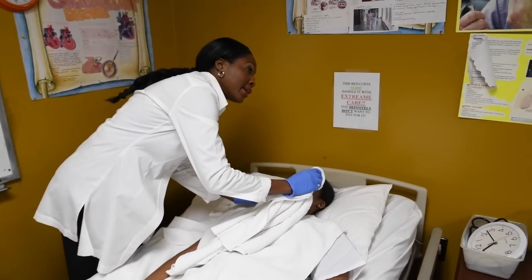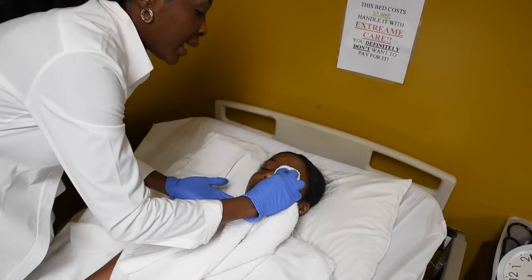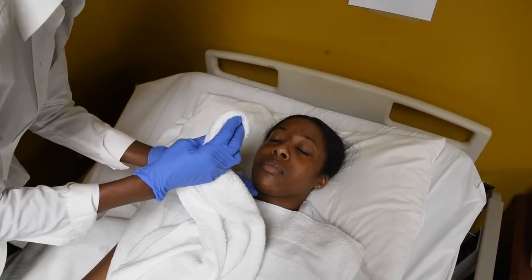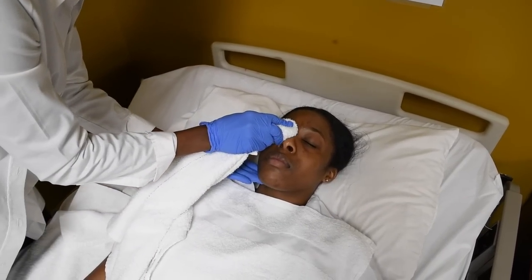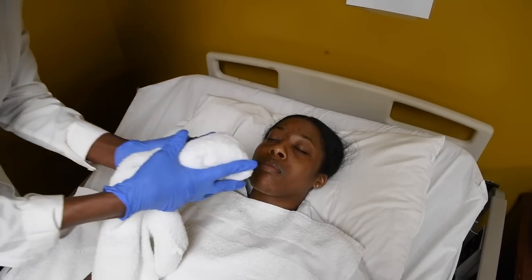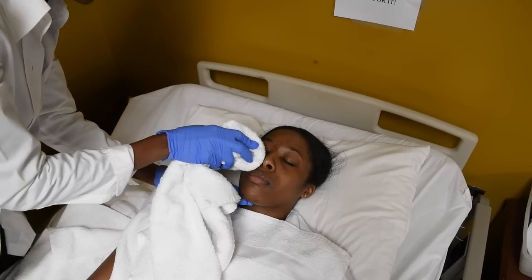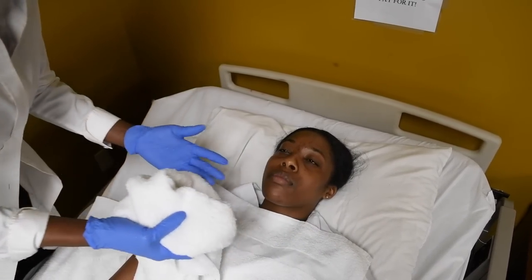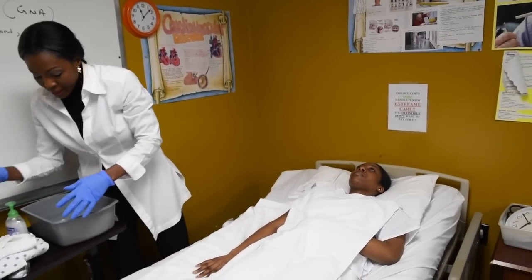Now to dry this area, I'm gonna take the corner of a towel and we dab dry. Same technique, inner to outer. Change the sides of the towel. Inner to outer. Change the sides of the towel. Then I dry the rest of the face. As you can tell, I'm supporting her chin. It's not part of the exam, but it just also makes your job easy.